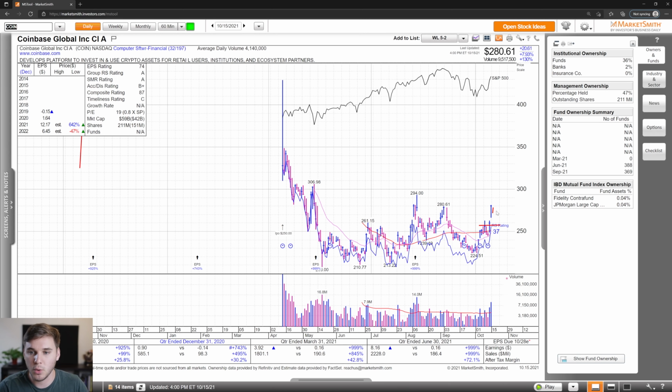But if it does go quiet and tight for a few days here, maybe the general market pulls back and has a little bit of a stress test, this could be one to get in on an oops reversal or some type of reversal setup below the 280.61 level here. And we'll have to see if this can build out a big U shape within this first longer term base. So that is Coinbase, definitely one to watch, especially because of the crypto theme.